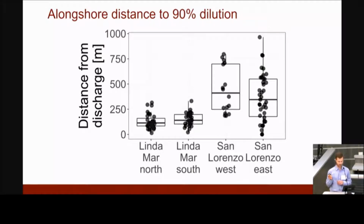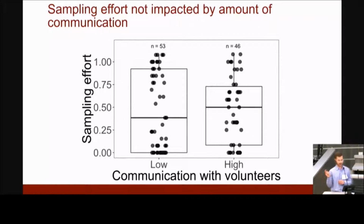Okay, so that's kind of the physical science aspect of this project, but I also want to get at volunteer participation in this project. Because encouraging sustained participation in a project like this is super crucial to their success, we wanted to explore what kinds of project management, project design parameters we could maybe tweak and see how that affected participation in the project.